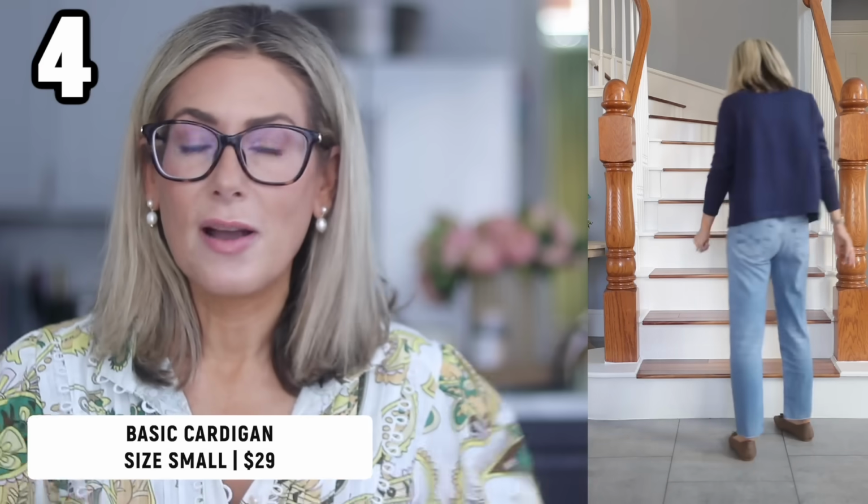It's great to just throw on over a tank. I mean, if you just want an easy put together look, white tank top, comfy pair of jeans, throw on your cardigan, some flats, you're good to go. It doesn't take a lot of thought, but it looks like you have put some thought towards it. This navy cardigan does come, of course, in a ton of other colors, as all things Amazon does, and it's really soft, and it's just great for throwing over the shoulders, the preppy chic look. It's a great closet staple.